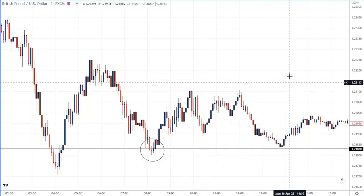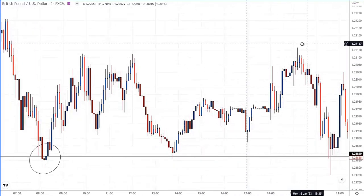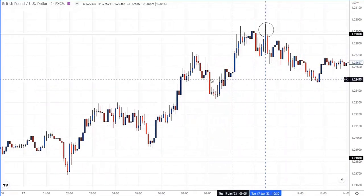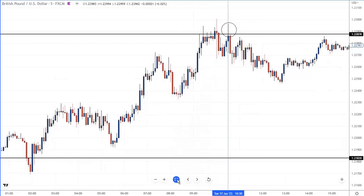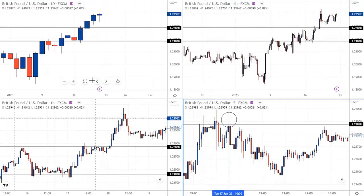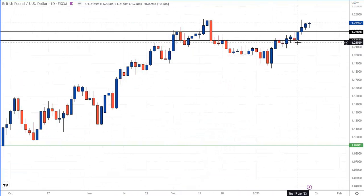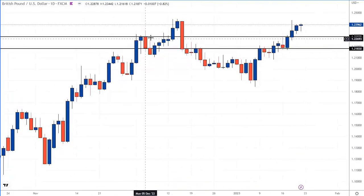Second trade. This was taken by a Coach's Corner member. It was on the British pound US dollar again. I'm going to move it ahead to the next day. This is where we sold. Now, let me just show you something here on the higher time frame daily chart. Why is that a level that you want to look at? Because this level right here is one that I'm interested in.